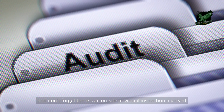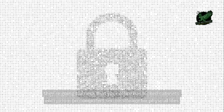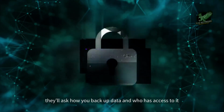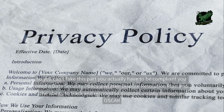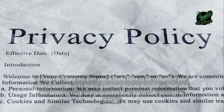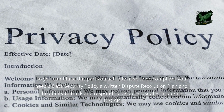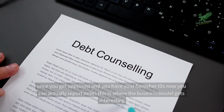And don't forget, there's an on-site or virtual inspection involved. They're going to check that your office has locked cabinets, encryption on computers, secure storage for physical files. They'll ask how you back up data and who has access to it. So you can't fake this part. You actually have to be compliant. You need a data security policy, a written dispute resolution plan, and the ability to track and respond to disputes, usually through eOscar. Once you get approved and you have your furnisher IDs, now you can actually report debts.